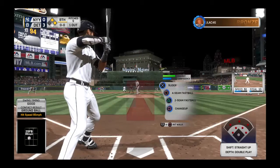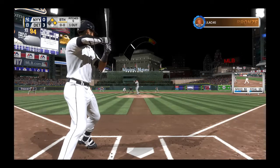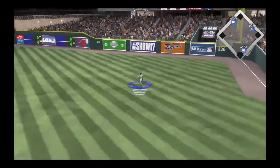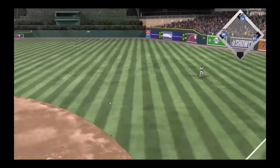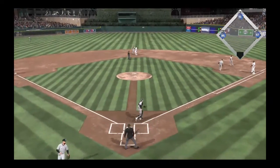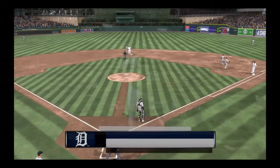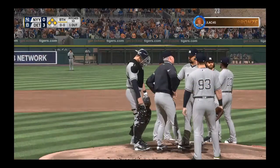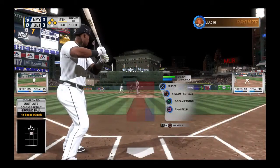Up next for the Tigers, ready now, Paulo Orlando. He's working on a 1 for 3 thus far. And that's in there, base hit. And they will hold that runner over at third as he'll move up only 90 feet, but the bases are loaded with 1 away. Now time is called here as we'll get a trip to the mound.